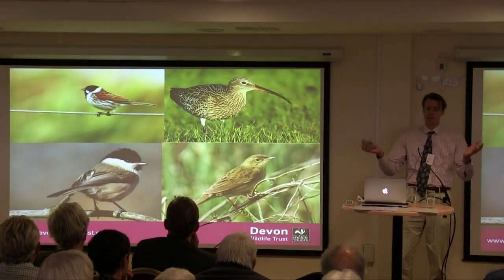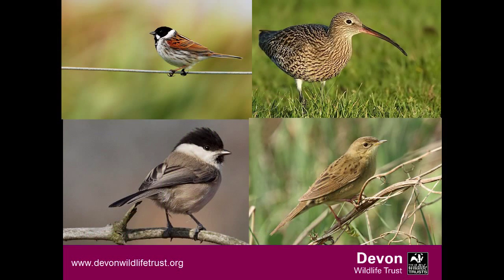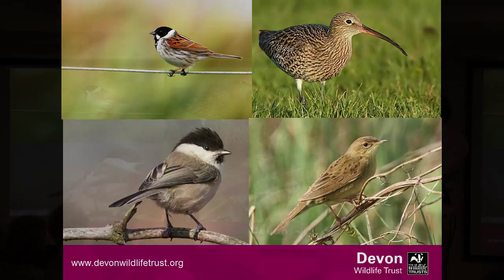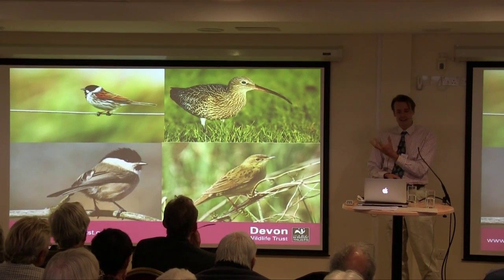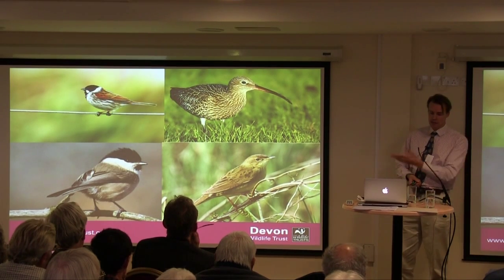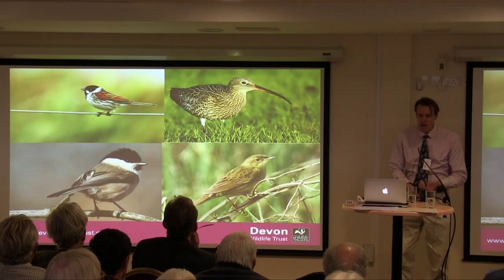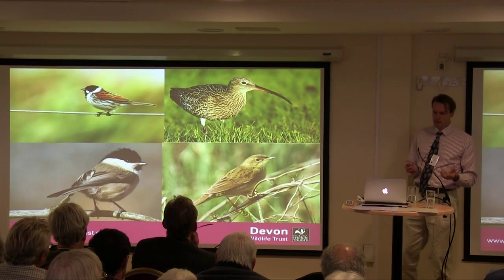And what sort of birds have benefited? Well, a whole lot. And you're all birders, you'll know the names of these birds better than I do. But particularly here, this one on the top right, the curlew. I think we can count the number of breeding curlew left in Devon now on one hand. But hope that this is just the sort of habitat that benefits these birds. Willow tit, another one.